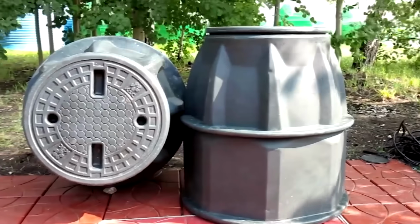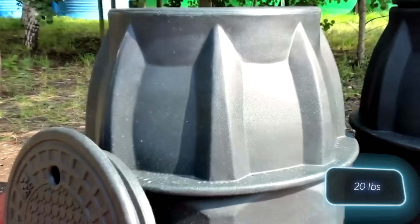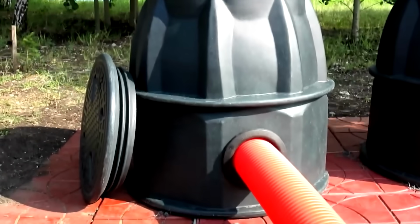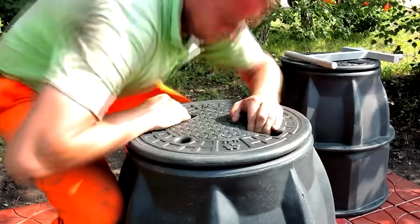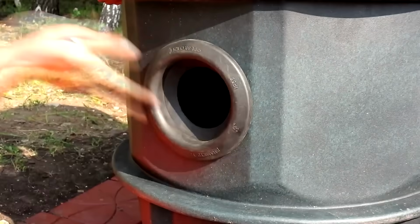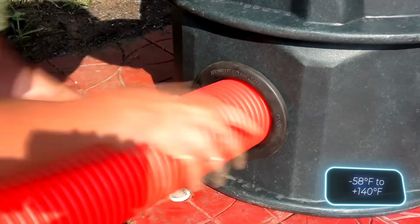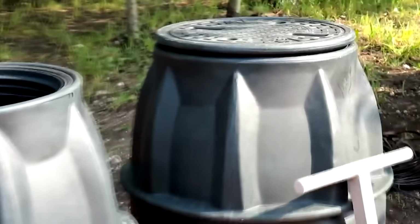This one, the KKTN2 model, is made from polymer and weighs just 9 kilograms, which makes life a lot easier for installers. It features 8 mounting zones, and the housing is a single molded piece for greater durability. It also holds up well in a wide range of temperatures, from -50 to +60 degrees Celsius. The cost is $156.